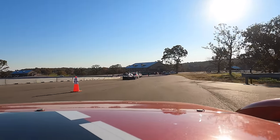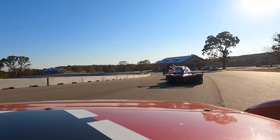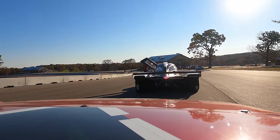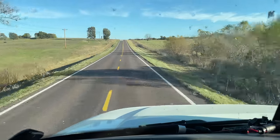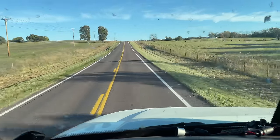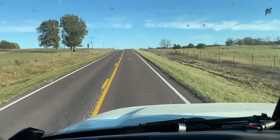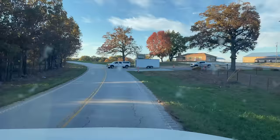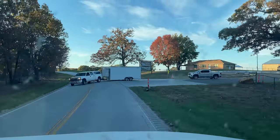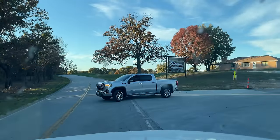Now, before I take you out on track, there are a few things I want to go over if you are planning on attending an event at the Ozarks International Raceway. Getting to this track is no easy task, and it will require you to drive for at least an hour on two-lane roads without any shoulders, which is not any fun in a vehicle the size of mine. And once you have arrived at the track, you must maneuver a series of incredibly tight turns.